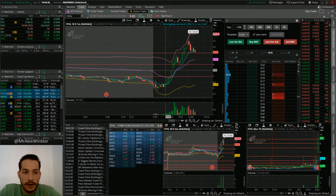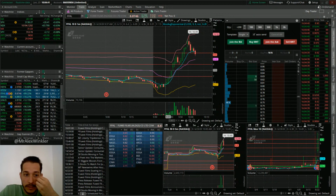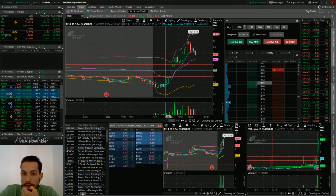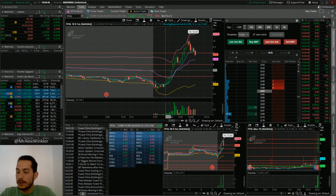KTOV back 13. I'm not sure. I'm probably not going to be touching KTOV for a little bit. FFHL pulling back here. You know, FFHL might get halted on the way down, and then it could be a really, really good dip buy.